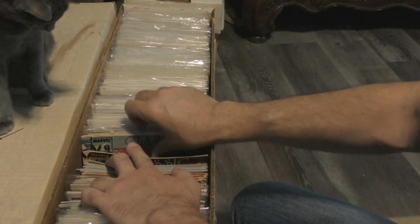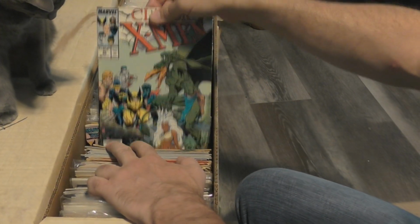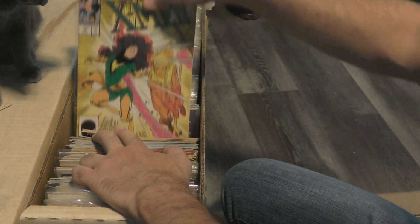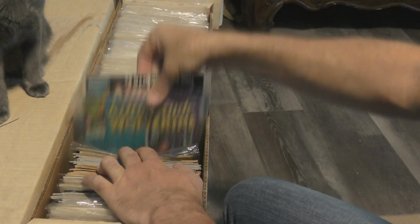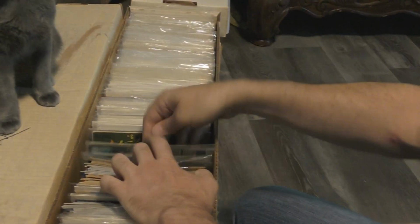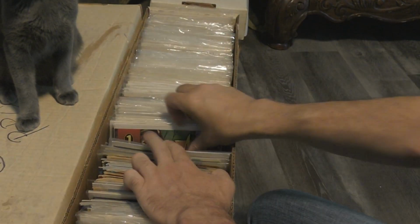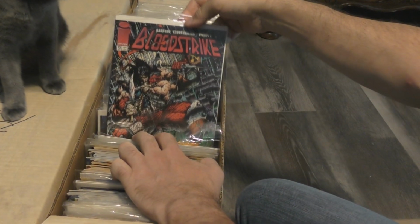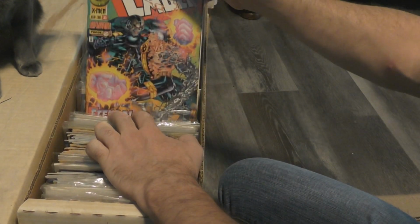More classic X-Men. Reprints of old X-Men titles. Kitty Pryde and Wolverine. Bloodstrike. There's more of those Image titles. Cable.